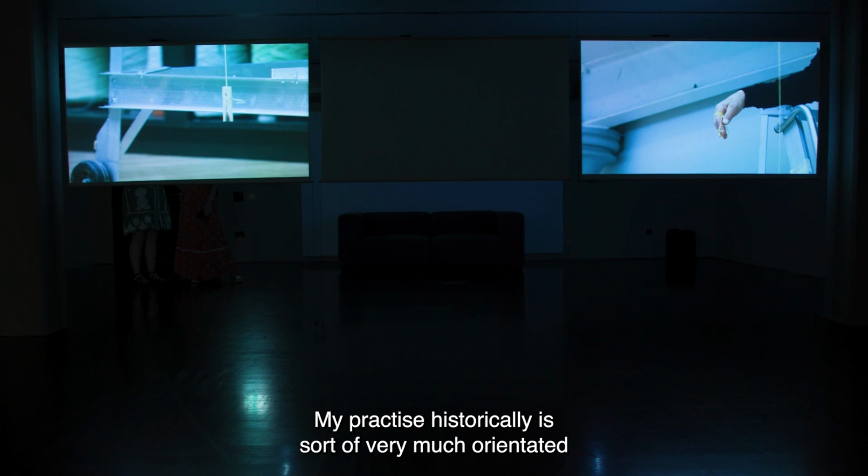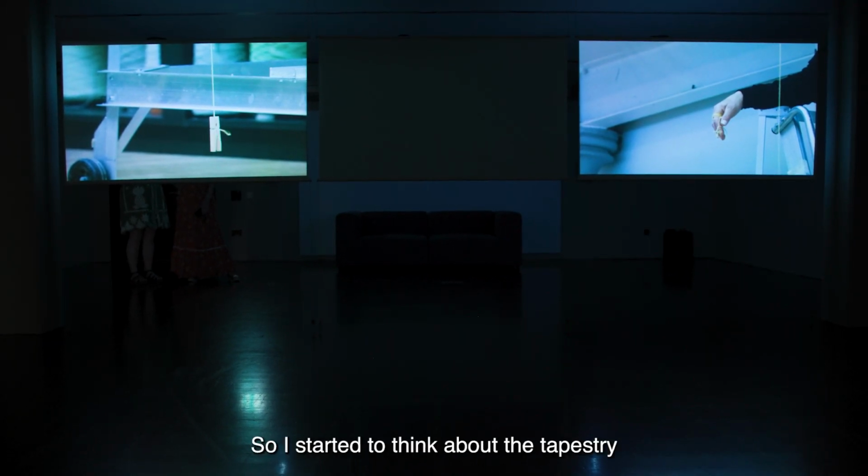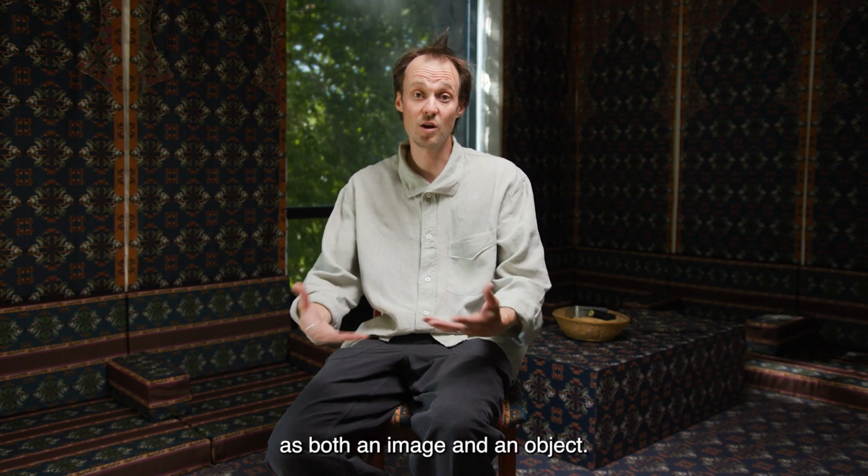My practice historically is very much orientated around objects and the relationship between object and image. So I started to think about the tapestry as both an image and an object.